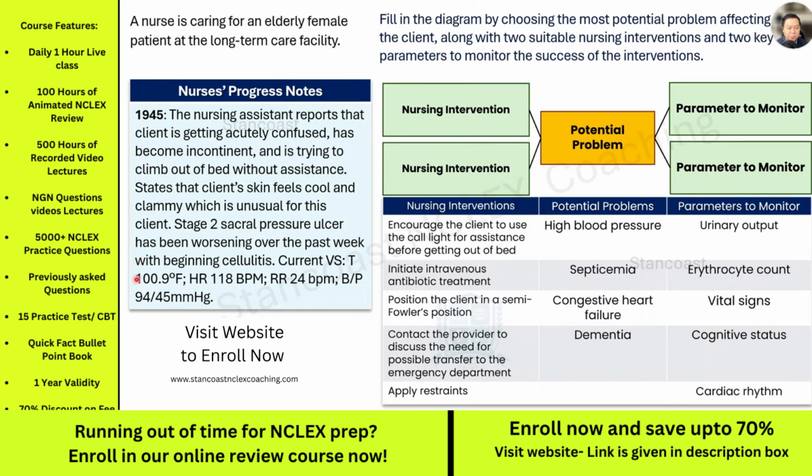Current vital signs: temperature of 100.9 degrees Fahrenheit, heart rate of 118 beats per minute, and respirations of 24 breaths per minute. The blood pressure is 94/45. Your task is to fill in the diagram by choosing the most potential problem affecting the client, along with 2 suitable nursing interventions and 2 key parameters to monitor the success of the interventions.